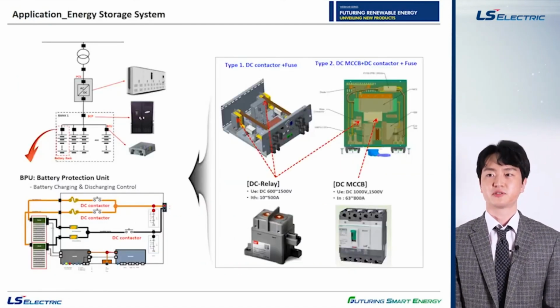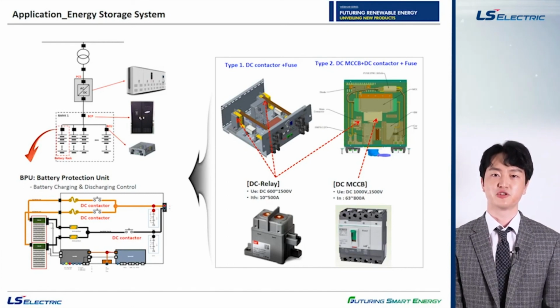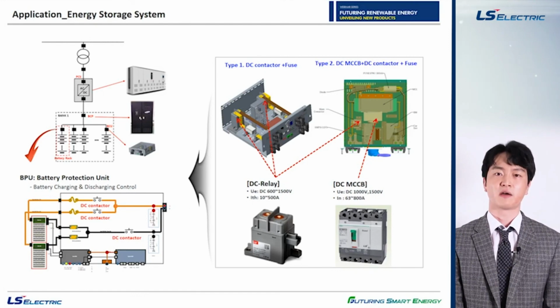In terms of energy storage system application, the DC contactor is commonly used in the primary protection, which is called BPU, stands for Battery Protection Unit. Since it is one of the crucial DC components together with the fuse to protect the one battery rack, which is generally composed of 10 to 12 battery modules, it requires the capability of higher ampere making, breaking and arc extinction.